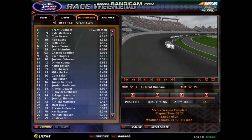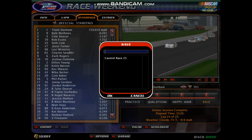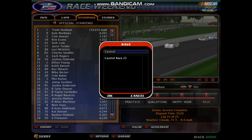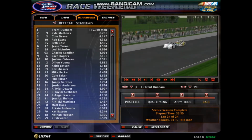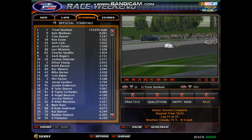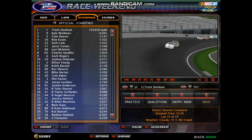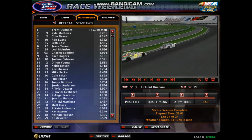Average speed 155.01 miles per hour. Trent Dunham takes the victory here today, Kyle Matthews comes home second. Cole Deaver finishes in third. Fourth will go to Rob Evans. Seth Cole, another top 5, finishes in 5th position.